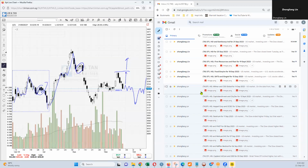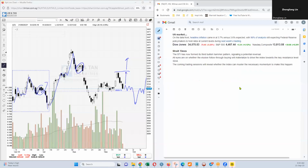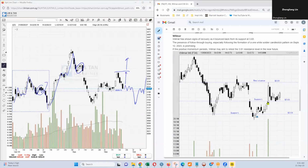Now let's look at some stocks highlighted in the email, starting with Wilmar and CSE. Normally I will start off with Friday to Thursday, because I always have this video recorded on Thursday, so the Thursday and Friday emails sometimes are not covered fully. Here I'm looking at this 14th of September Wilmar, at support level rebounding, and I anticipated a potential rebound towards 381 resistance.